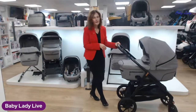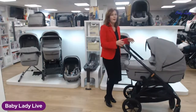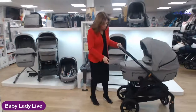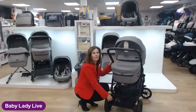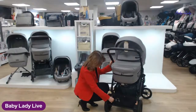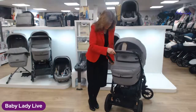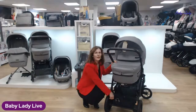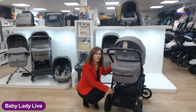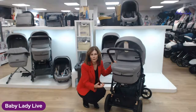So the chassis has got a patented adaptive cruise system. What this means is that all 4 wheels have adjustments on them. I don't know if you can see from here, these buttons here, they have soft suspension. Now, if I push down on it, hopefully you'll see the soft suspension. And they also have a firmer suspension. This is designed so that if you're going over different types of terrain, you might want a firmer or softer suspension.